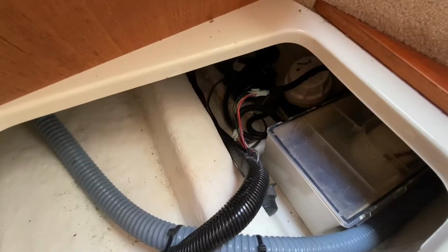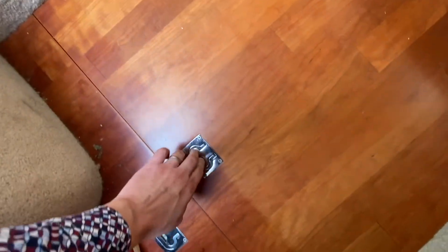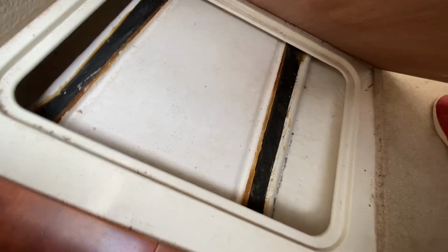These panels lift up to give you access into the bilge. Everything's nice and clean and tidy in there. There's not a lot of water lying in it or anything. And then you lift up this panel as well. There's a bit more storage space in there. Not that you get too much in it, but you might get a few bits and bobs.